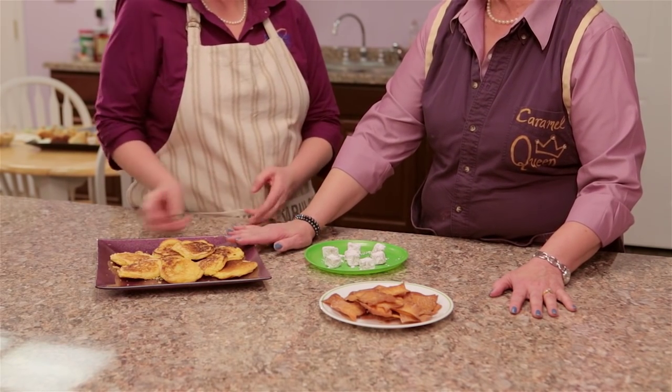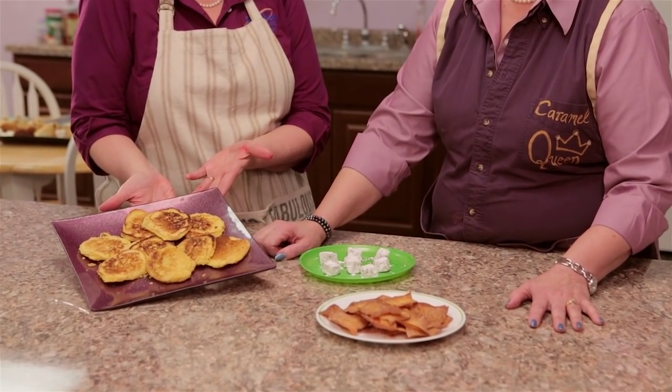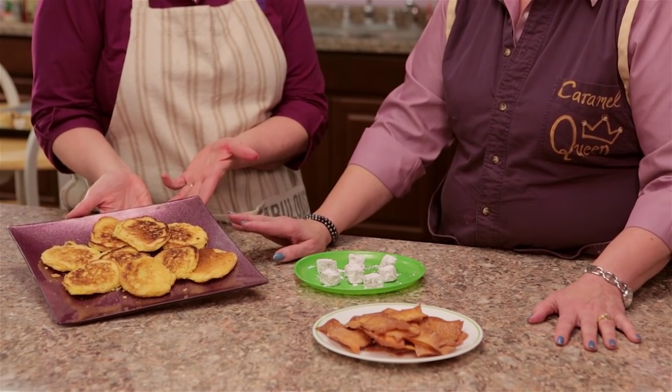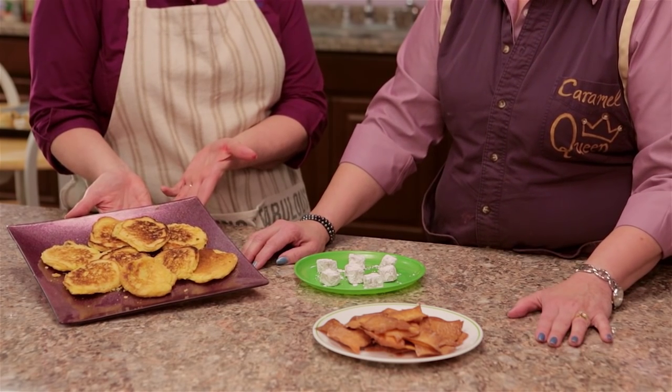Now, when I was a kid, we didn't call them corn dodgers. My mom used to make these for us, and we called them fried cornbread. It was basically a shortcut to doing baked cornbread. So if you want to try something a little bit different, you're reading along in the Little House books, try one of the recipes that they have in there.